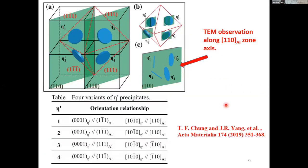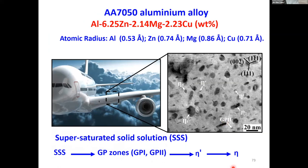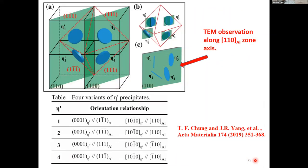Okay, I will show you the schematic diagram for the eta prime, because when we observe this type of alloy, we always consider how to distinguish eta prime and eta. We should know there are four variants of eta prime, and this is the orientation relationship. When we observe eta prime, I think the zone axis is quite essential, because these four variants are formed on the 111 plane and are symmetrical. So when we choose the 111 zone axis, two variants are in the edge-on configuration, so we can measure the thickness of these precipitates, and for the other two we cannot measure the thickness.